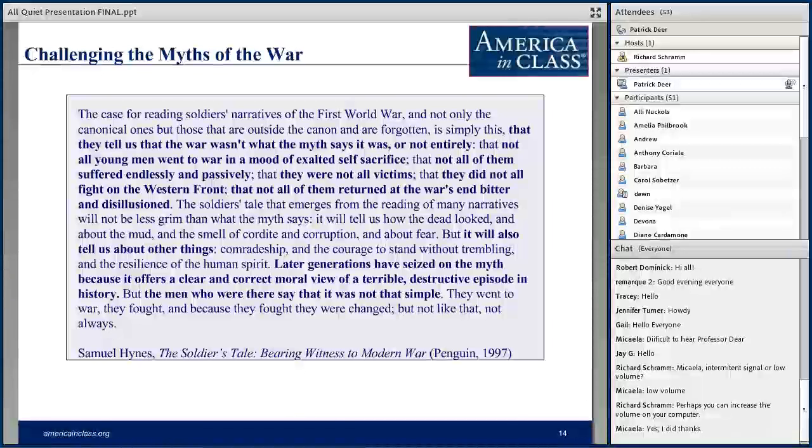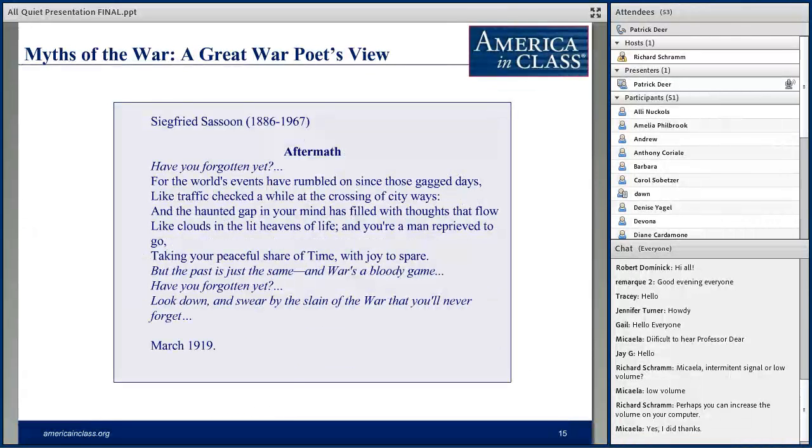What's interesting about this, I think, is that this is not news to us as readers of All Quiet on the Western Front. The complicating moves that Samuel Hynes is making are already there in Remarque's 1929 novel. And just as a reminder that the writers got it, I just have one stanza from Siegfried Sassoon, who I'm sure you and your students are very familiar with, or will be when you've finished with them.